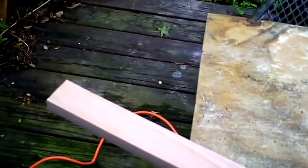One cut, I've got some sweat on it because humidity is really high. Oh yeah, before I forget, I want to just say a tip. I got maybe 3 feet of that left over. I don't know if I'm going to use it or not. I might on something else.